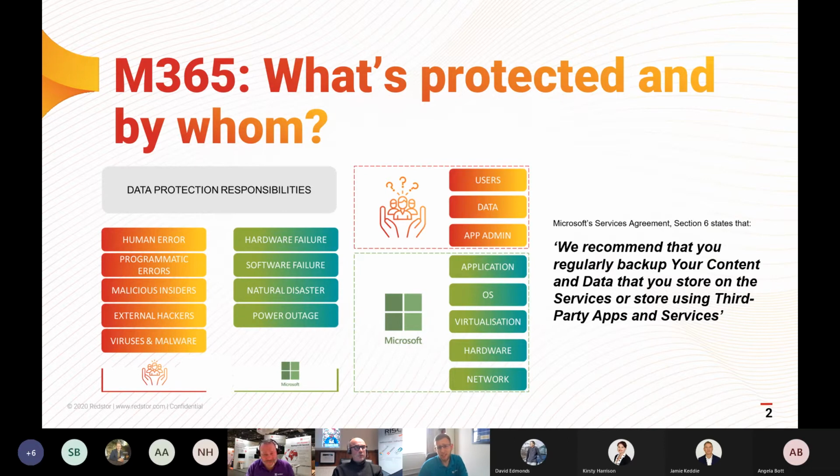That's their EULA section 6 states, we recommend that you regularly back up your content and data that you store or store using third-party apps and services. Ultimately, this comes off the back of Microsoft being an American company. They are in a suing culture. They are going to protect themselves at all possible risks associated with any form of data loss that someone might try to blame them for.